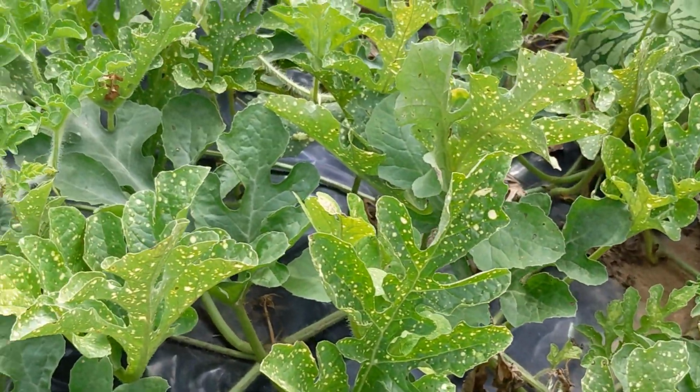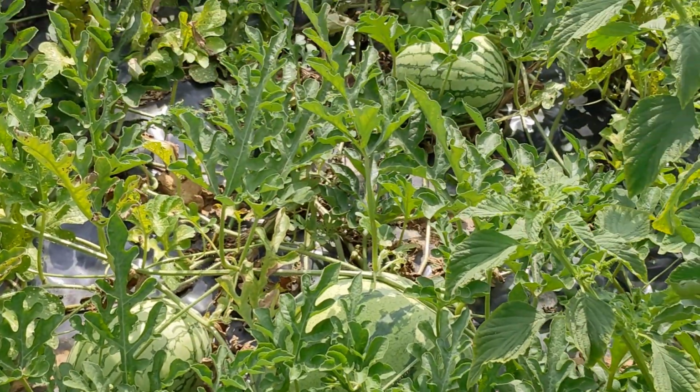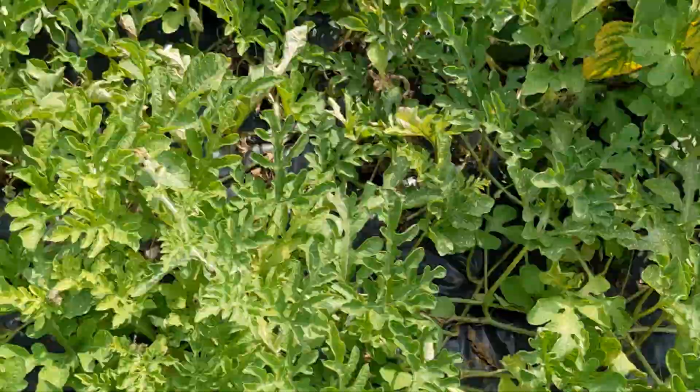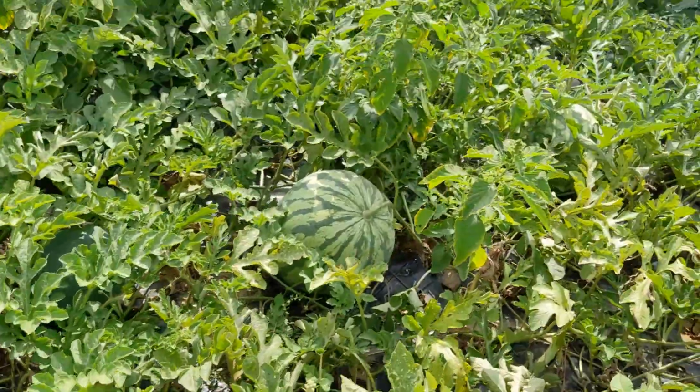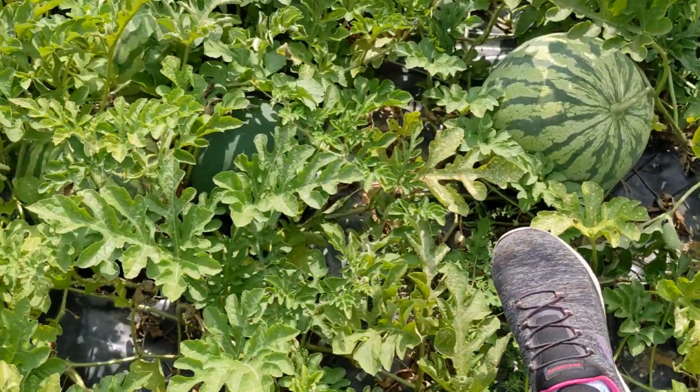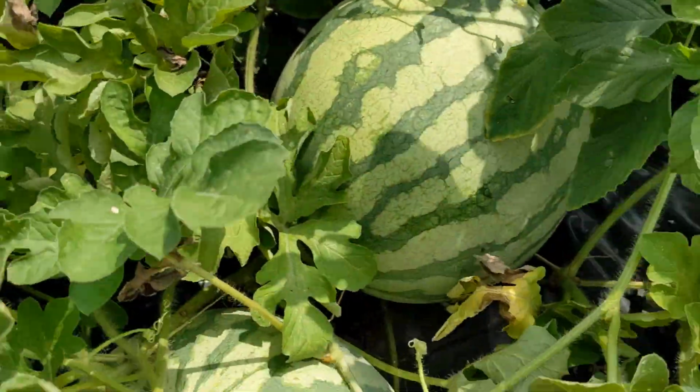Look at all the stars on these. Lots of watermelon. Lots and lots. Everywhere you look, there's more. Oh, that one's big. Look at this one. Oh my gosh. It's going to weigh so much. I might need help. I might need to call in for some backup.